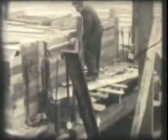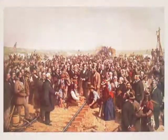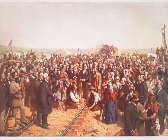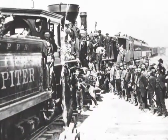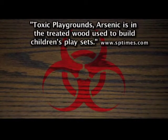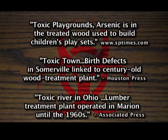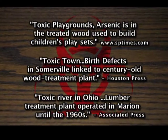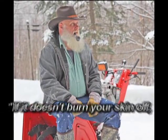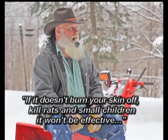Commercial chemical pressure treatment began in the latter half of the 1800s, with the protection of railroad cross ties using creosote. Chemically treated wood, still the standard of the day, has a long history of high toxicity. Speaking of highly toxic, one old-timer told me, if it doesn't burn your skin off, kill rats and small children, it won't be effective.